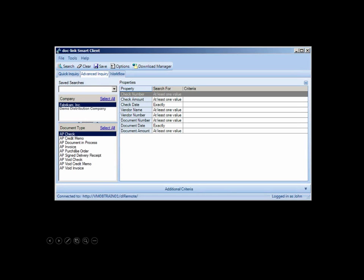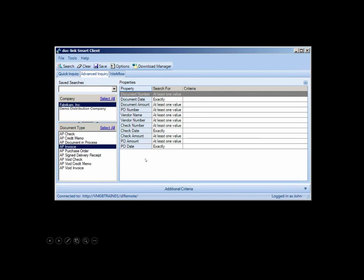that you're storing into the system. Is it a check? Is it an invoice? Is it a purchase order? And notice attached to each document type is a set of defined property values. The property values are here for searching purpose. Okay, so notice when I click on AP invoice, the property values changed because this is the information that I want to search by.